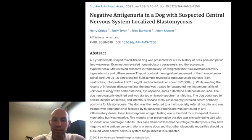In this dog, the GGT to creatinine ratio did increase to about 1.8 times baseline, but that's not very significant, so treatment was continued for the total of 10 dosages. Itraconazole was discontinued during treatment with amphotericin B because of liver changes noted on the blood work. Following amphotericin B treatment, fluconazole was given for an unspecified amount of time, but for at least 5 months. Prior to treatment, urine blastomycosis antigen testing was submitted for subsequent disease monitoring but was negative.